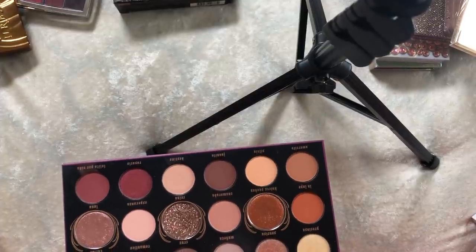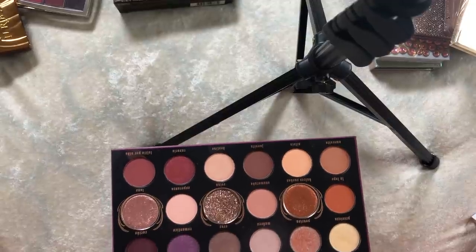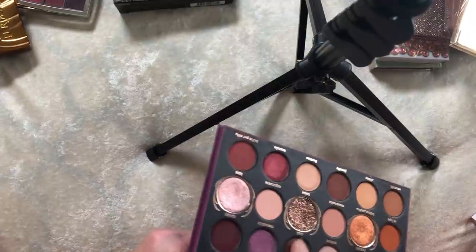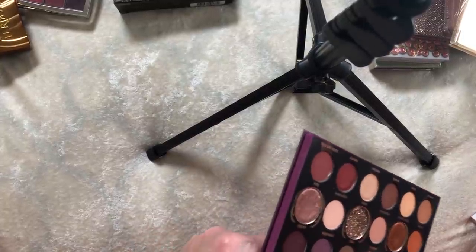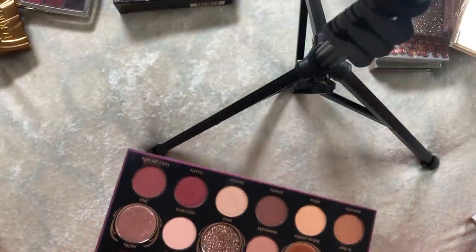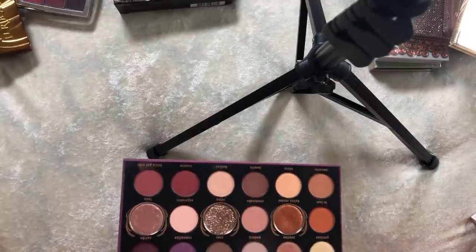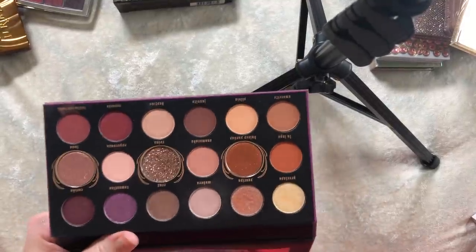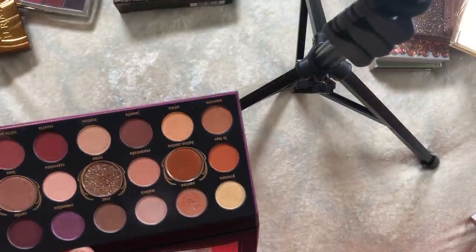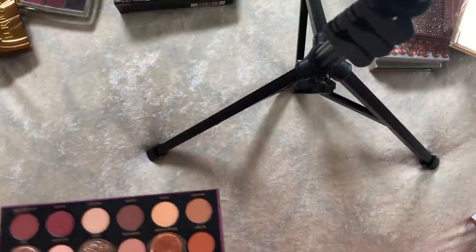This is a cream shadow. This is a duochrome. This is a beautiful taupe shimmer, which I really like. It's more of a satin, I would say, like a taupe satin. And I just love shades like that, so that makes me happy. There's a mixture of warm and cool and neutral in here, which I think makes that pretty much a perfect palette.